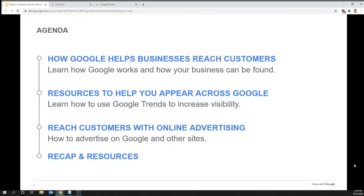In the second session, we will discuss Google My Business, a free tool on Google that can help your business appear across Google Search and Maps. Lastly, I'll show you how to promote your products and services by creating a smart campaign using Google Ads.